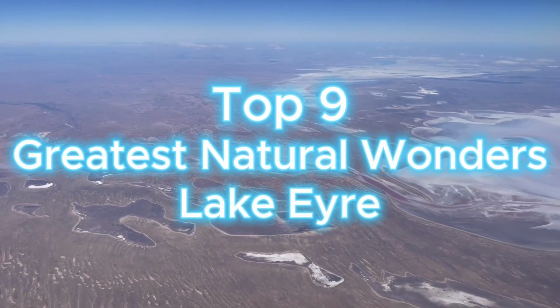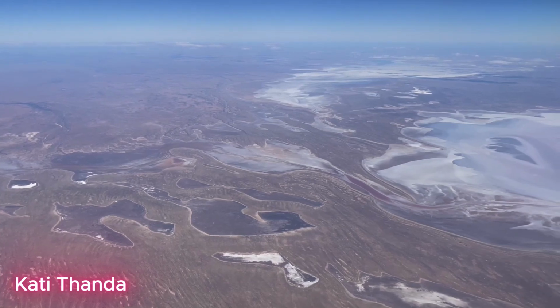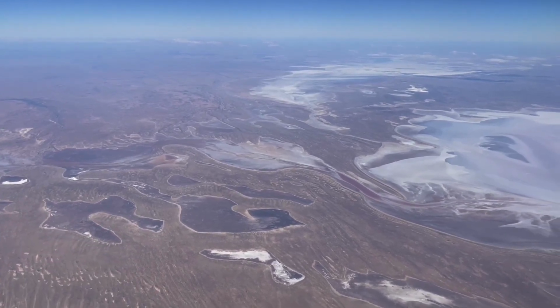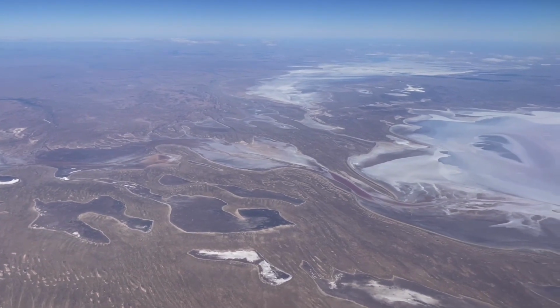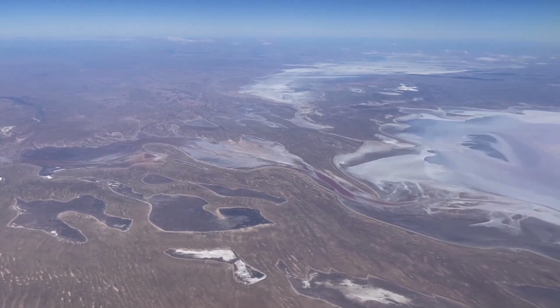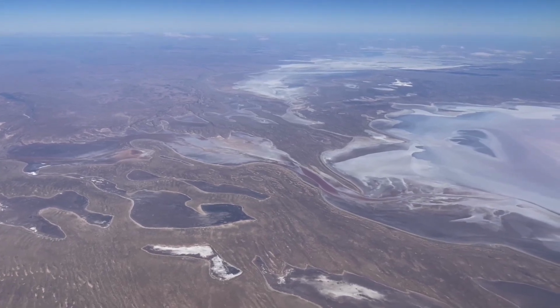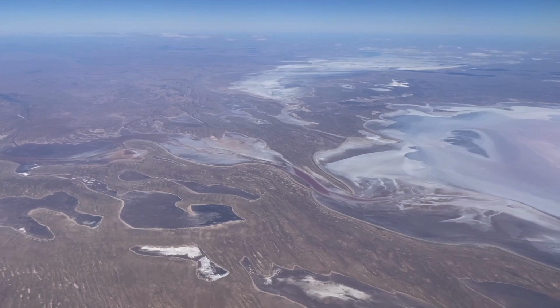At number 9. Welcome to Lake Eyre, or Ka-Ti-Than-Da, a natural wonder in South Australia and the country's largest salt lake. Located about 700 kilometers north of Adelaide, you can reach it by a long road trip or a scenic flight from nearby towns like Maree.